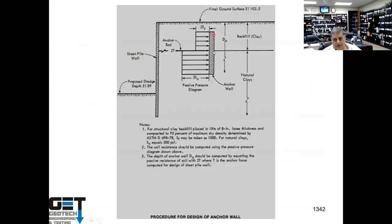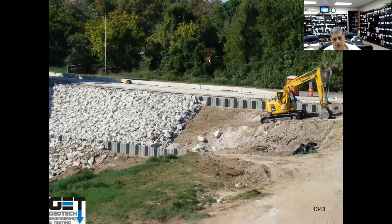This is the anchoring system. This is the passive pressure on the anchoring system, 2C, 2 times the shear strength. This is the ultimate factor. 2C is the ultimate passive pressure. It's a double sheet pile wall system.